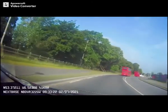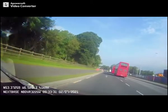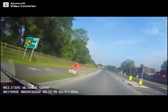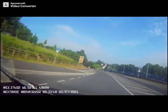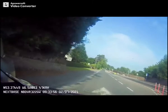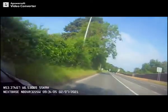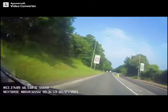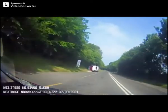The buses up ahead are turning right into Intel, and we're going to be going straight ahead. I'm going to be pulling over on the left side up here, so I'm going to look in all my mirrors. I'm going to put on my left indicator, and then pull in on the left.